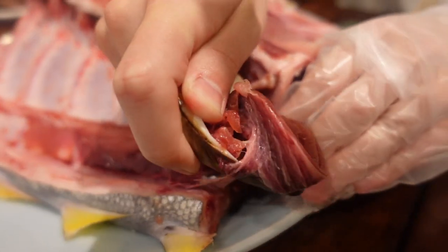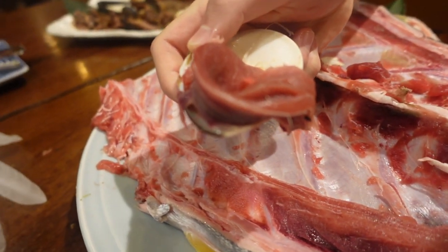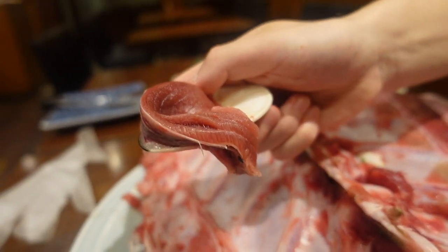Unlike the lean parts we ate earlier, the medium fatty parts have a slightly pink color to it.